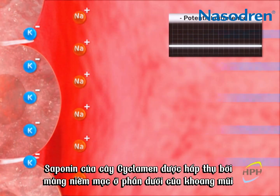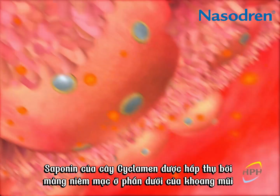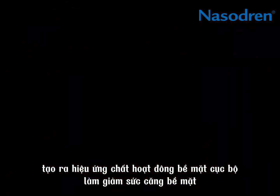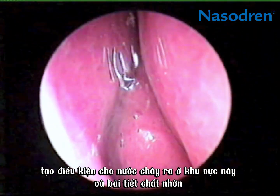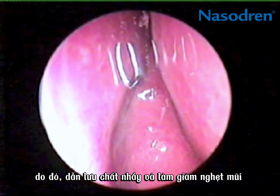The saponins of Chh adsorbed by the mucous membrane in the lower part of the nasal cavity produce a local surfactant effect that reduces the surface tension, facilitating watering of the area and mucin secretion, and consequently the drainage of the mucus and a decrease in congestion.